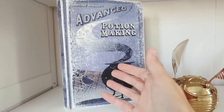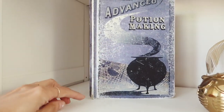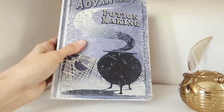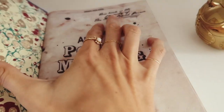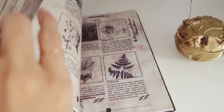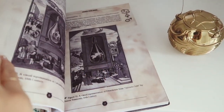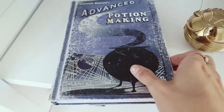Here we have another Alarm 18 book, and this one is also freaking fabulous. He made it very weathered, so it looks very accurate to the one that we see in the movies. And on the first page, it also says, "This book is the property of the Half-Blood Prince." And inside, there are a bunch of little scribbles, as if it was meant to be Snape's old book. It's really, really cool. The attention to detail, once again, is just phenomenal.